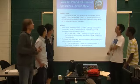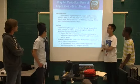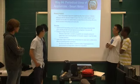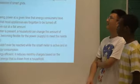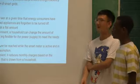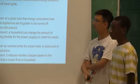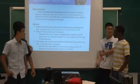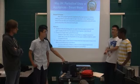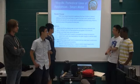Okay, this is about the periodic use of appliances using the smart meter. Oftentimes, it might happen to you too, you might forget that appliances have been turned on and forget to turn them off. However, you can set up a time using the smart meter for it to react, so that appliances will be shut off automatically. Since you forget a lot, the smart meter will shut it off automatically for you.